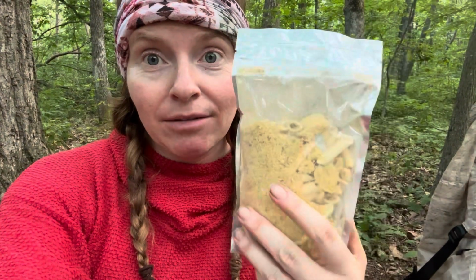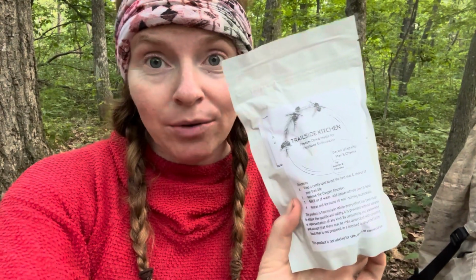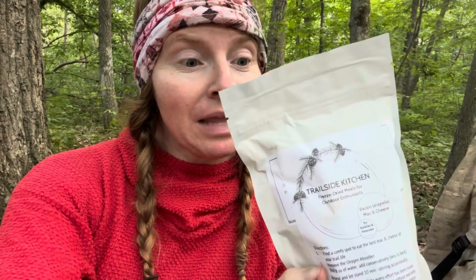You can cook it right in the package, and it only takes 10 minutes with boiling water. So it's awesome, it's fast, and it's made with really good ingredients. So anyway, I just wanted to give them a shout out. Thank you guys for giving me my dinners for this stretch. And if you want to follow along with them, they're on Instagram at Bubbles and Pinecone.